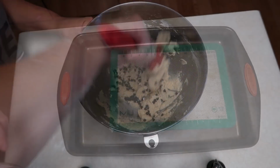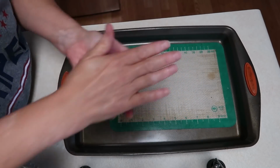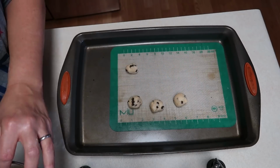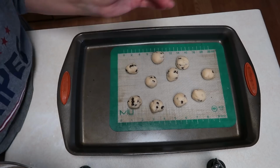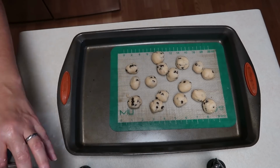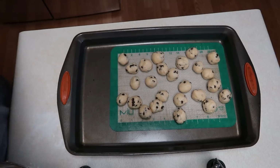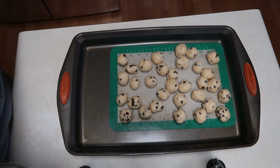And then I'm just going to roll it into tiny balls so that way I can just have small cookies. And I'm doing that with all the dough and popping it in the freezer. Once it's frozen, I can switch it over to a plastic bag and then I have those ready to go. If you don't want to freeze them and just bake them, you just need to chill them in the fridge for about an hour before baking.